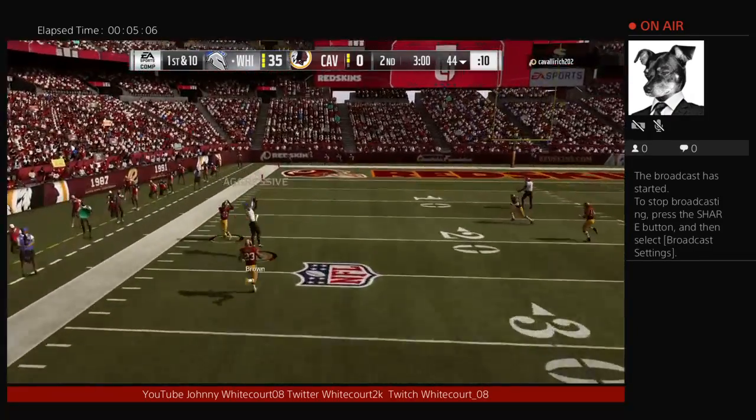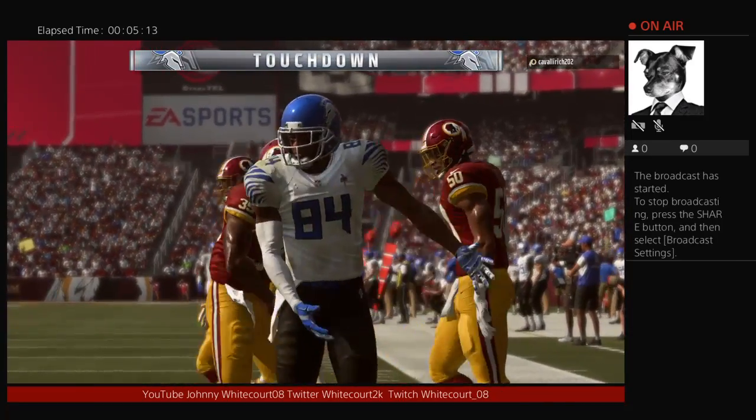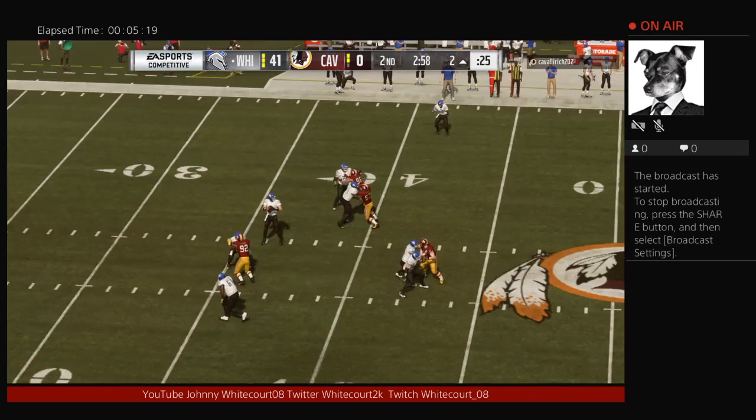He's going deep for Brown. This is caught at the 20. Touchdown! Big Ben with his 4th touchdown pass of the afternoon. And this offense is running away with this one.